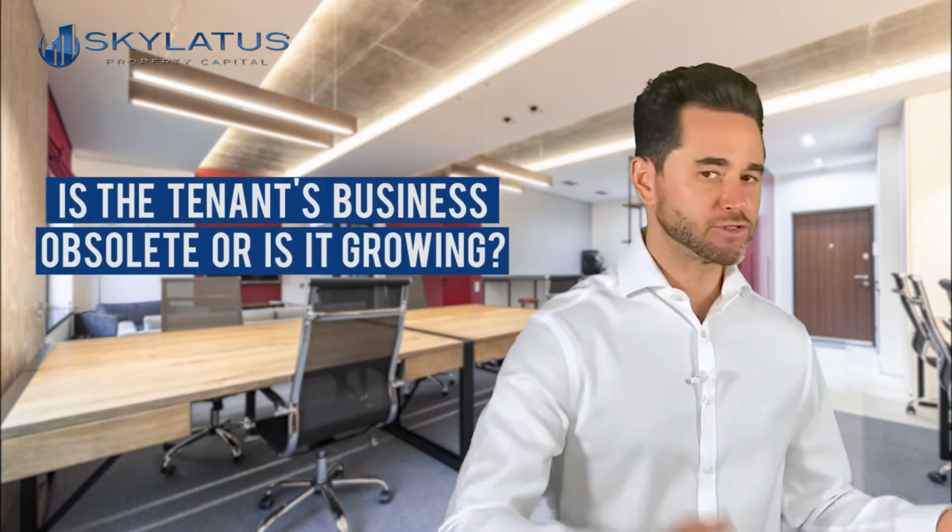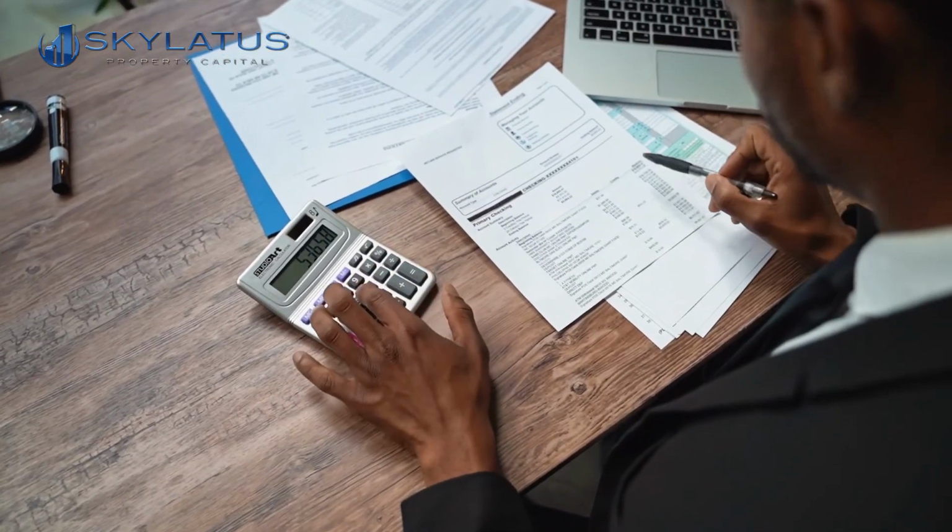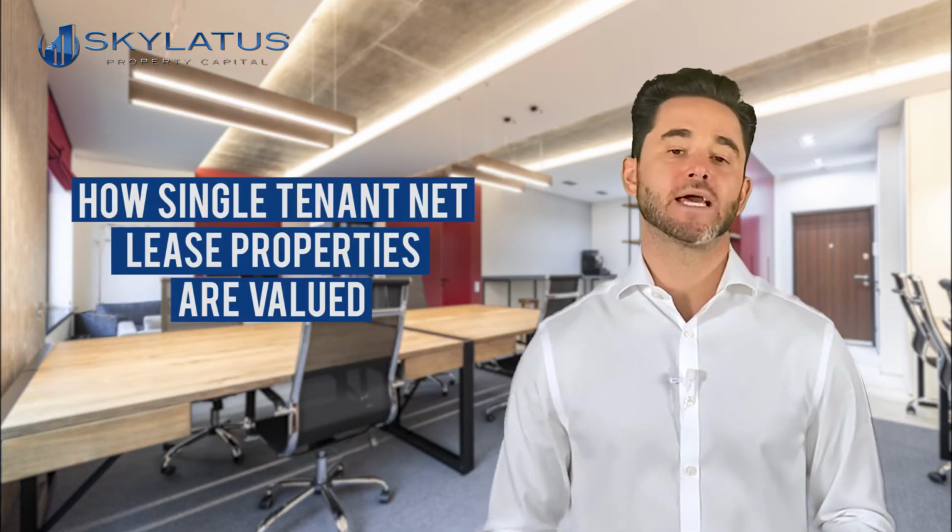Is the tenant's business obsolete or is it growing? How many locations does the tenant have? Are they new to the line of business or are they a veteran in the space? The whole purpose of this analysis is to gauge the likelihood of a tenant defaulting on their lease obligations. Other ways to analyze a private company's credit is to obtain personal credit reports and scores for its owners, run background checks, and to benchmark the company against other companies in its sector where more information may be readily available. All right, so we just covered the first attribute of how single tenant net lease properties are valued. Now, let's move on to the second attribute, which are the terms of the lease.